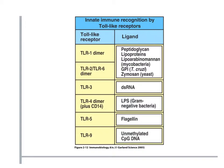Peptidoglycan. And we know that peptidoglycan is found in high abundance in gram positives on the outer surface, but it's also in gram negatives. TLR3 recognizes double-strand RNA, and where did we find that? Viruses. TLR4 is really important for LPS, lipopolysaccharide, which is gram negatives.